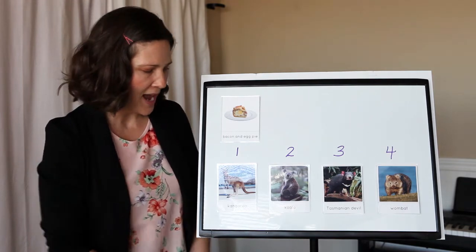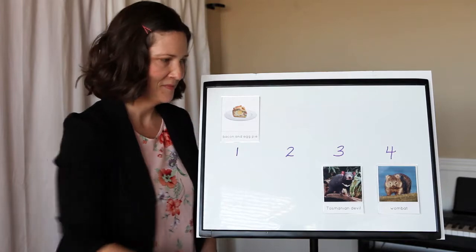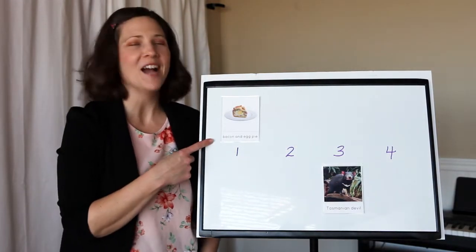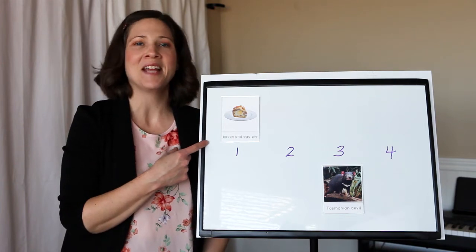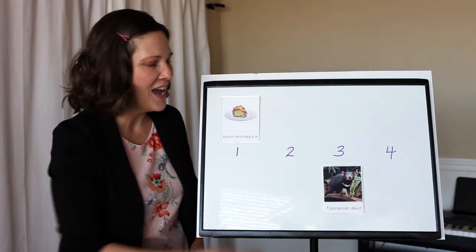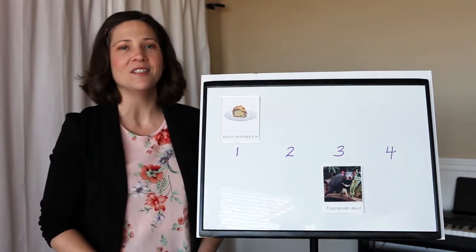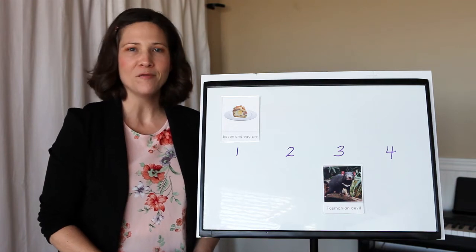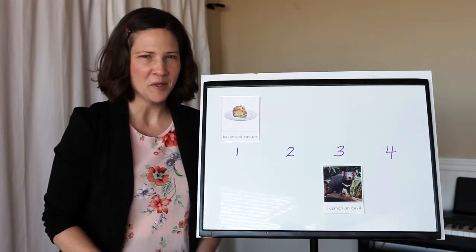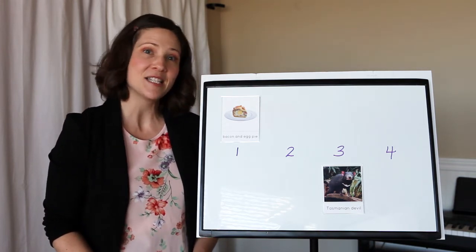And for my food, I would really like to try bacon and egg pie. That sounds like a lot of fun to eat. And for my animal that I want to see is a Tasmanian devil. They aren't very pretty looking, but I know that they make weird noises, and I would like to hear those noises in person someday.